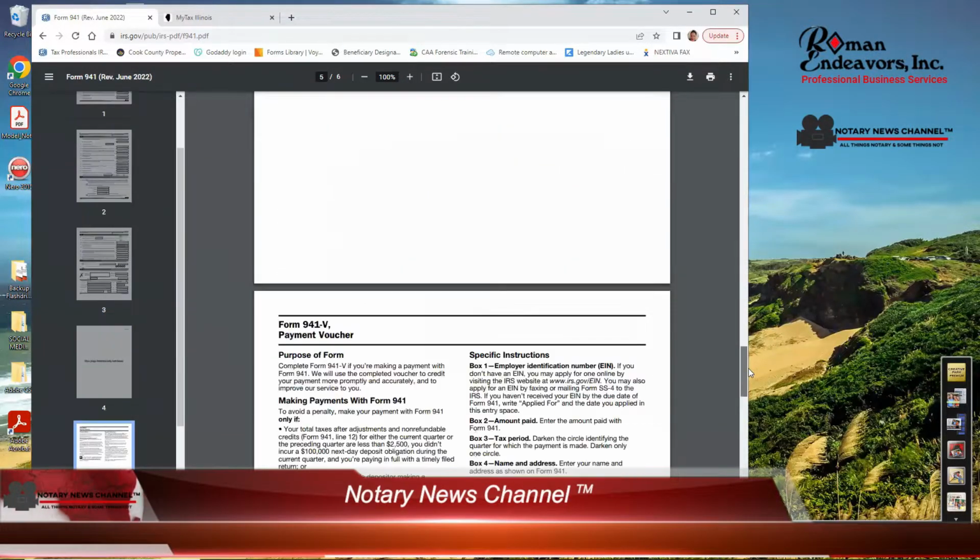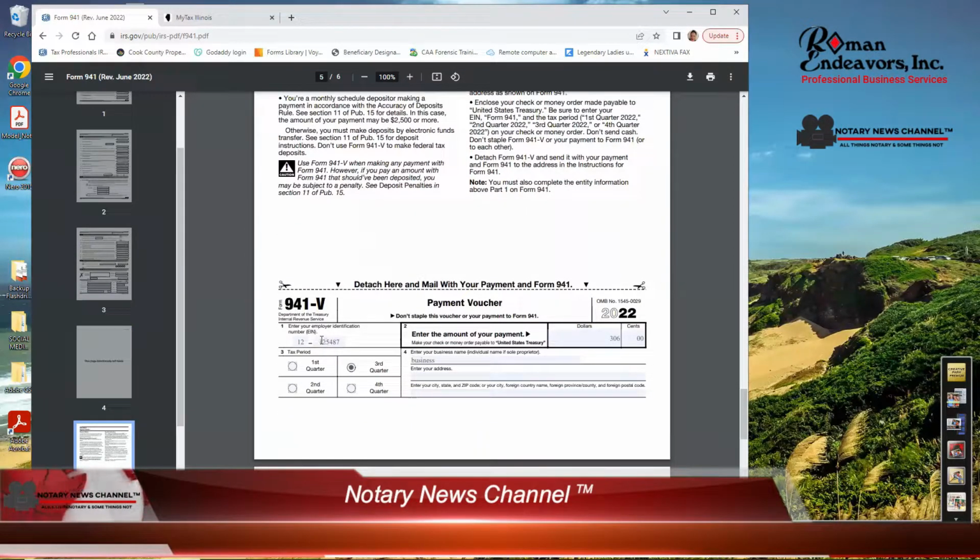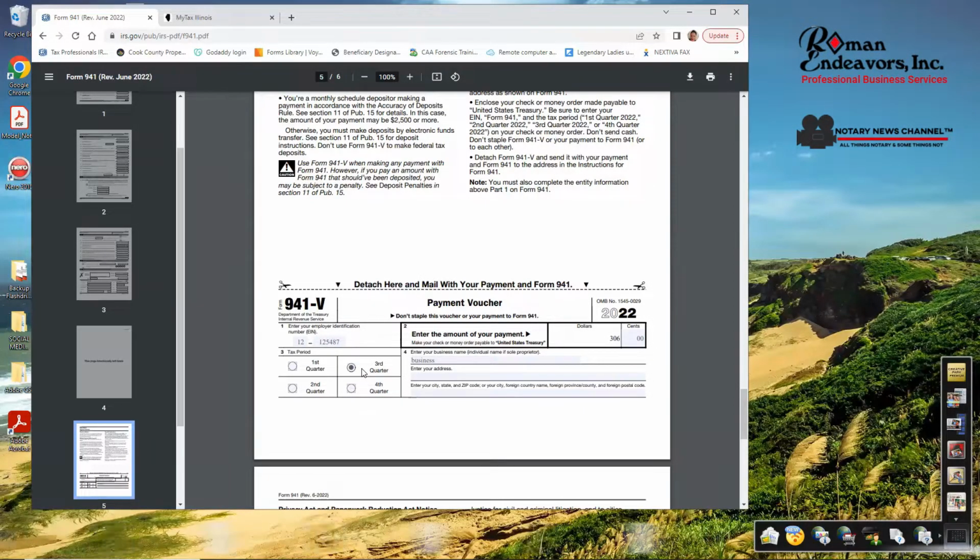Usually a voucher accompanies if you need to make a payment. You would fill in, again, your EIN number, the amount of what your payment's going to be, your business information, and the quarter that this is applying to.